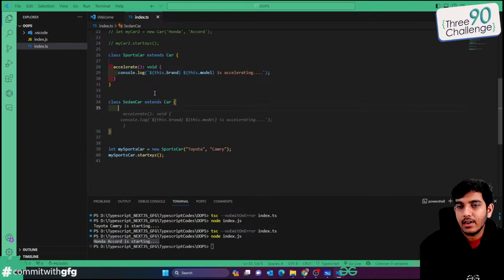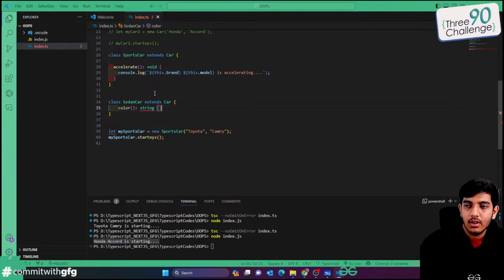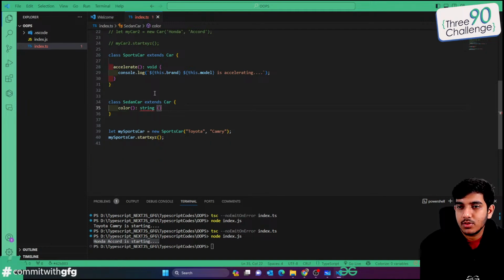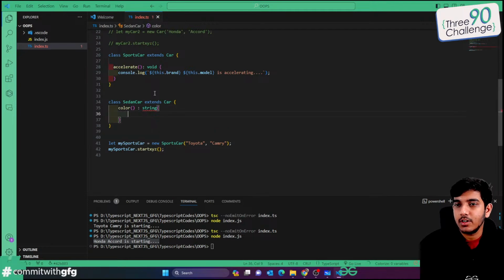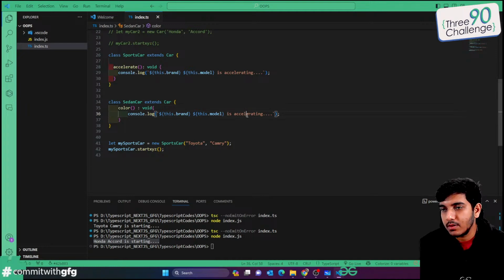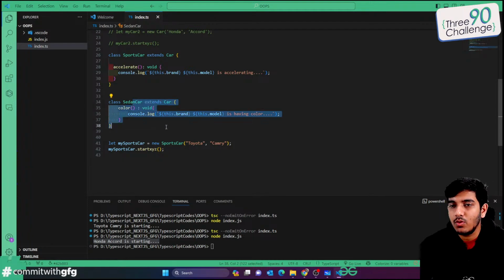And let's say we have a property, for example, color. Okay, color property for this, suppose. Actually, I'm sorry, let's create a color method here. I'm sorry, this is a function. So I'm just going to say console.log and this dot model is, and we are just going to return void here. We are not returning anything, so just write void here, and we are just trying to print that something is having color. Okay, that's it.